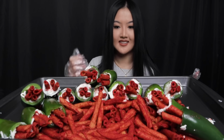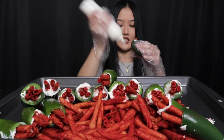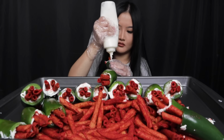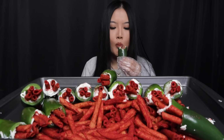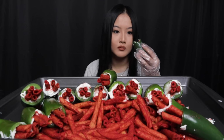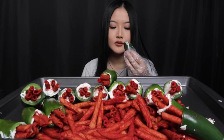Okay, taste test. I'm gonna fill this up with a little bit more cream cheese, actually. I don't see too much in here. Oh my god. Wow. The cream cheese.